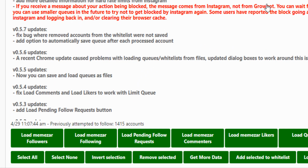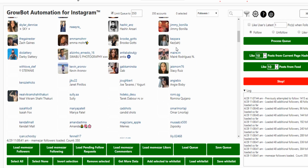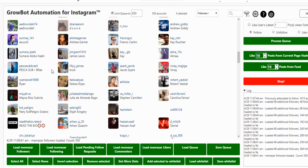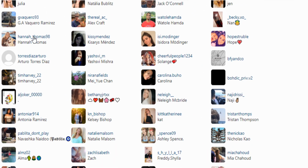if I load them, these are the latest 350 followers of Memezar. If you look at this account, a lot of them are real people because they have profile pictures and real names. And if you click on each of them, you'll probably realize that they are real people that have posted but don't have a lot of following.